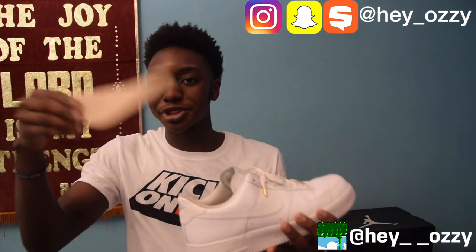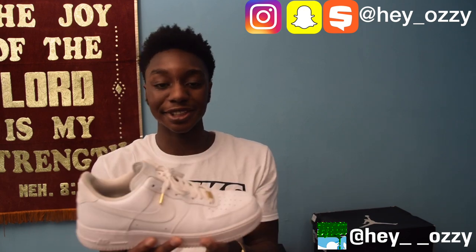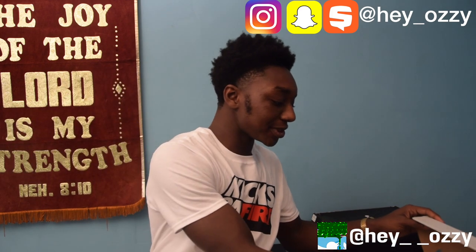Like, I literally put the shoe trees in here to keep the creasing from going too OC, out of control. That's what we say in the DMV. But yeah, the creasing on these is starting to show, but there's nothing much I can really do about it.